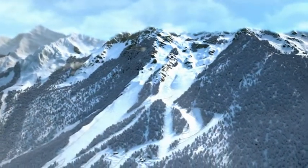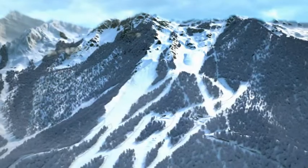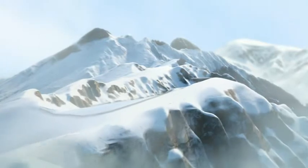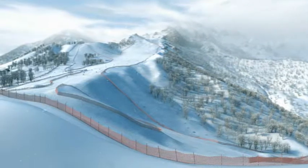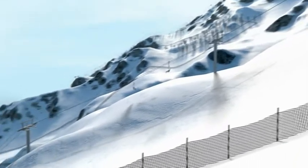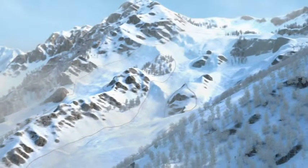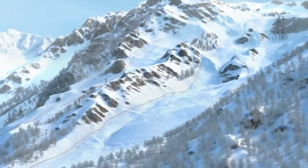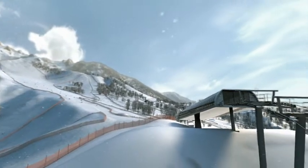The Rosa Khutor Alpine Centre is located on Aibga Ridge. This is the highest point where events will be held during the Winter Games. Ten types of events will be held on the slopes of Rosa Khutor in alpine skiing, including the downhill, slalom and super-G. For these events, 9 kilometers of alpine skiing tracks designed by legendary Olympic downhill champion Bernhard Russi have been laid here.